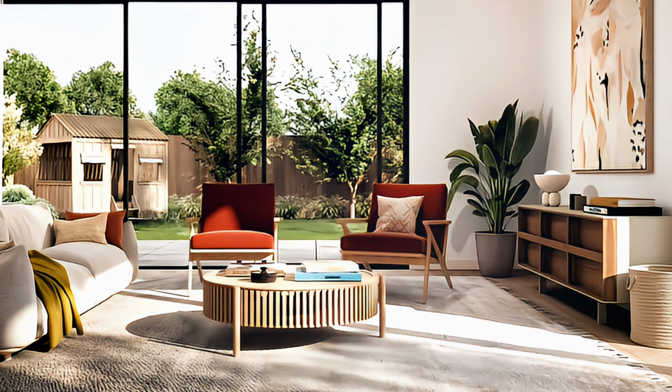An abstract artwork graces one of the walls. Its warm tones harmonize with the overall color scheme. A wooden console table against another wall holds decorative items, and potted plants add a touch of greenery.